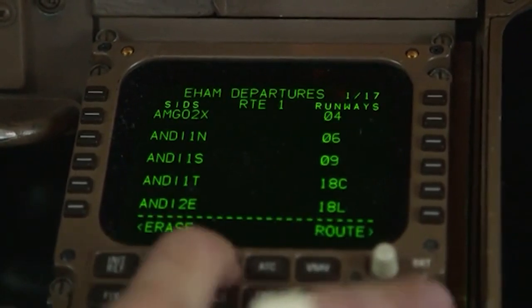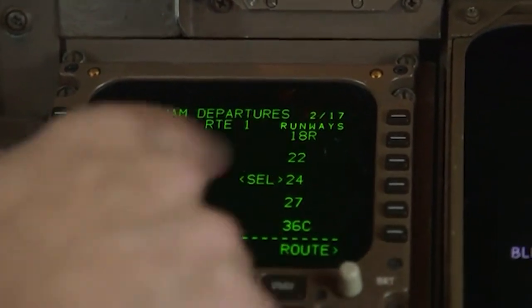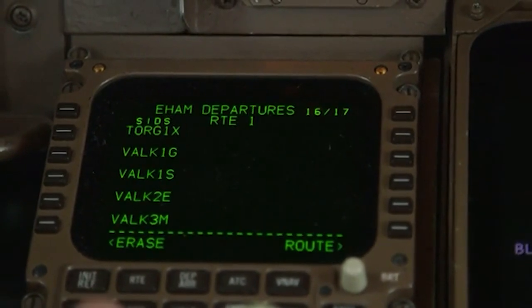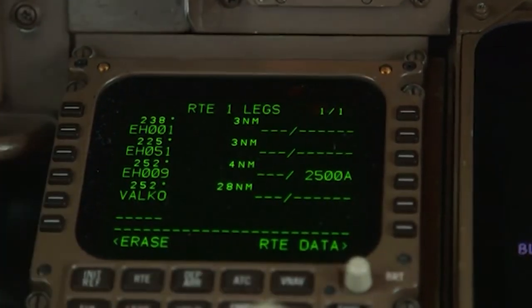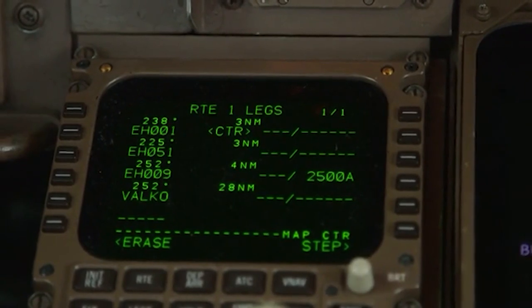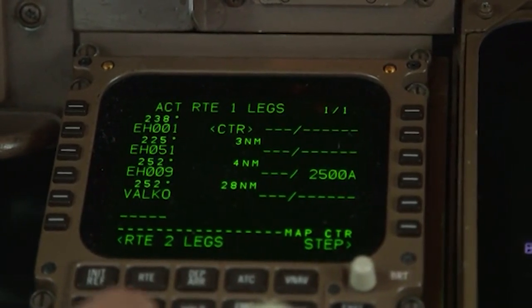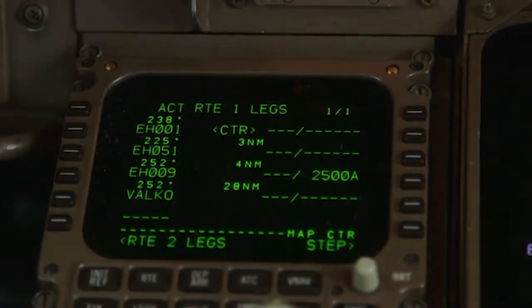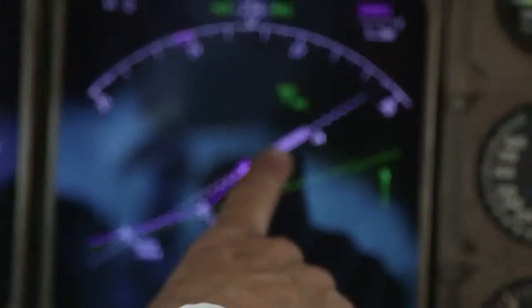And we can select our departure on the departures page. Runway 24, and then we'll go for a Volco 1 Sherry departure, as expected. Here it is. Then you can go to the LEGS page. See on your nav display whether the right procedure is selected, and then you can execute it. Then it becomes magenta, and that's the route we can couple the autopilot to. This is the magenta route.